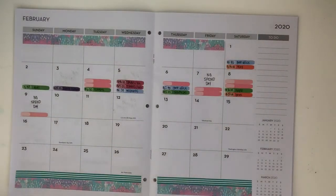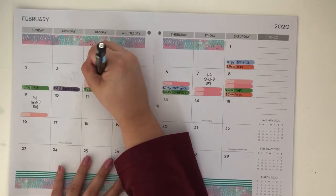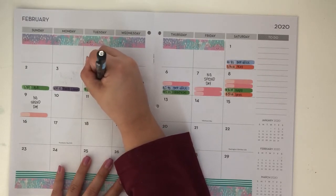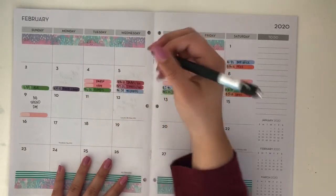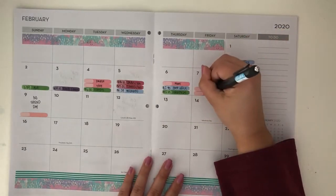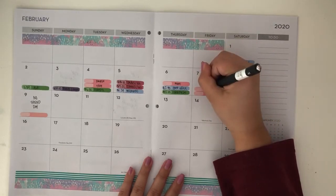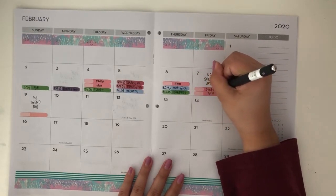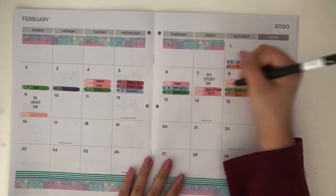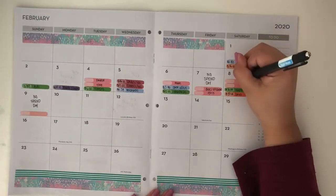Alrighty, and before we switch to the weekly check-in page, I'm just gonna write down each of these payday things. So PayPal and Etsy. Then my mom paid me this day. Then for babysitting. Then for stickers. Then babysitting again.